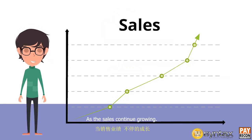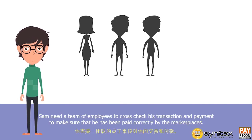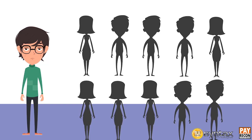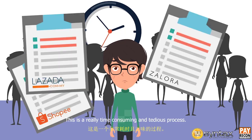As the sales continue growing, Sam needs a team of employees to cross-check his transactions and payments to make sure that he has been paid correctly by the marketplaces. He then needs another team of employees to double-check the work to eliminate human error. This is a really time-consuming and tedious process.